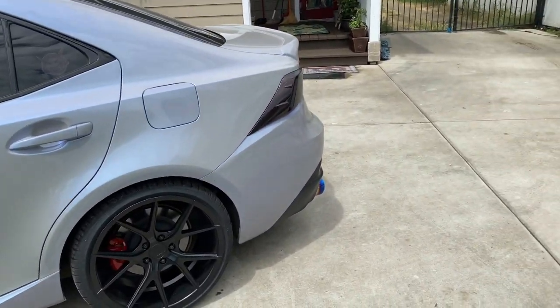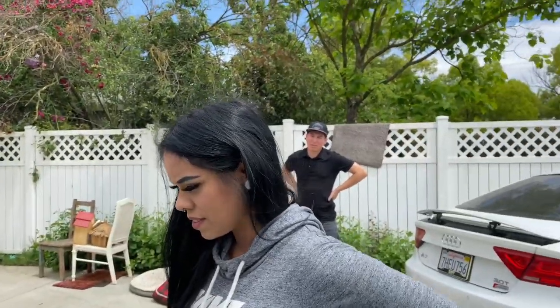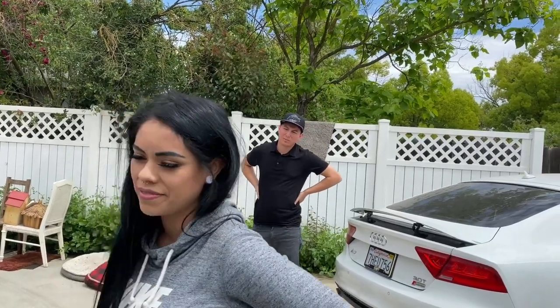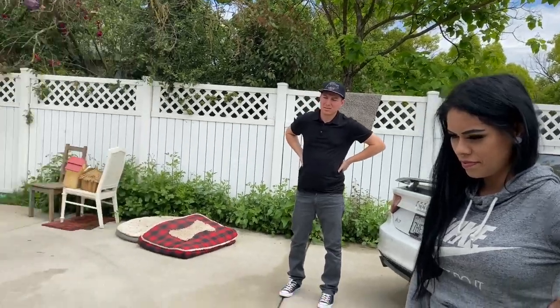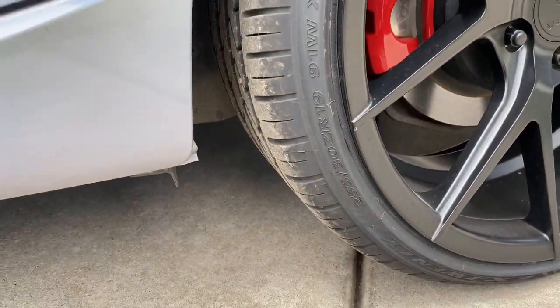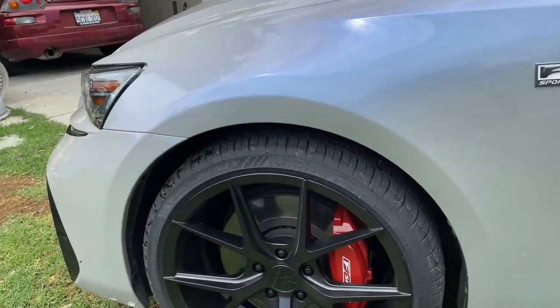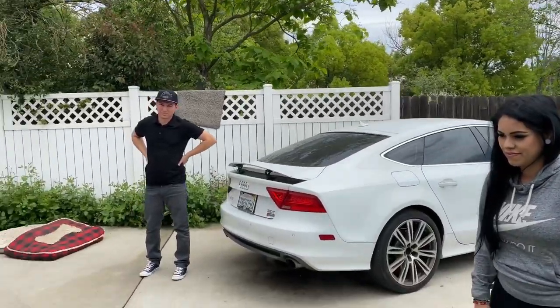What specs are these? What were 19? The 19 by 9 and a half in the back, and 19 by 8 and a half in the front. Okay. Tire size? 255/30 in the back. 235/35 in the front. Ooh, that's an interesting combo. Who picked the specs? I did.